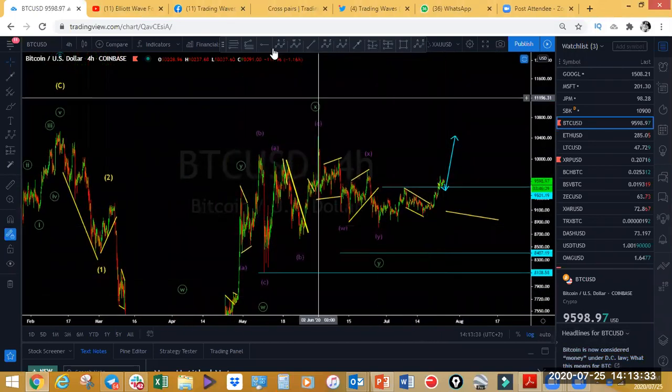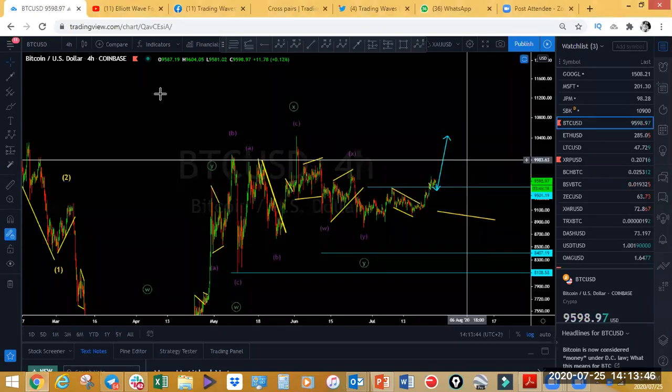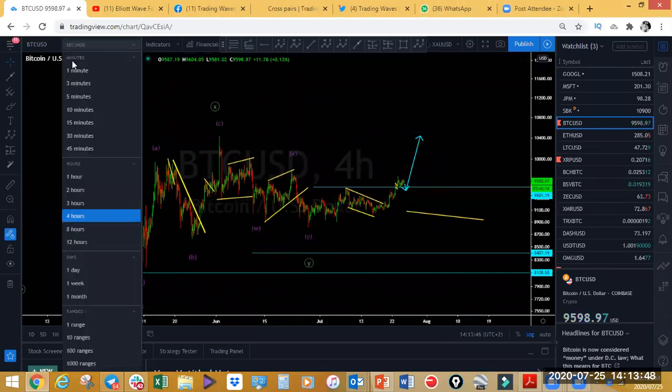Detailed analysis here. So we'll be looking for this one to correct here and continue to the upside. First target here, we need to clear this to confirm that this is going to push to the upside from there. But as it is now, it looks like there is support for a move to the upside. But on the 1 hour, we're expecting a pullback.